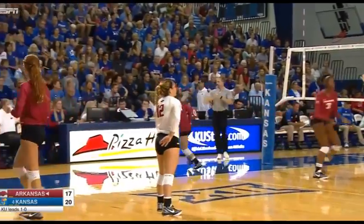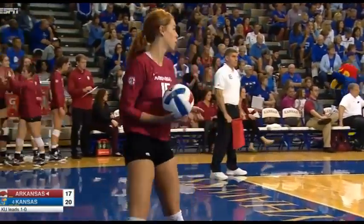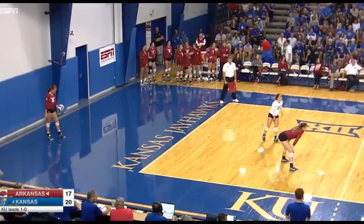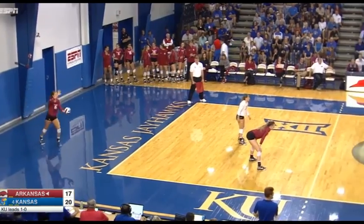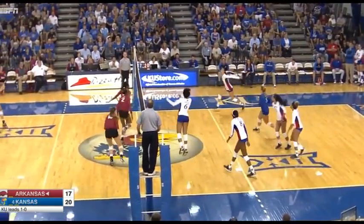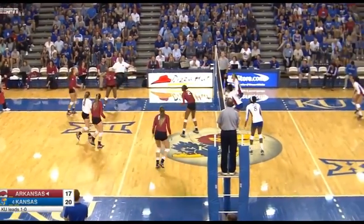I just looked at Anise's parents up in the stands, and I could see her mom just kind of go, oh, dang it, Anise, missed that serve. She's so fun to talk to, so supportive, love their family. Really goes back to Rigdon. Volsky with a nice dig.